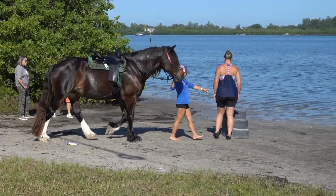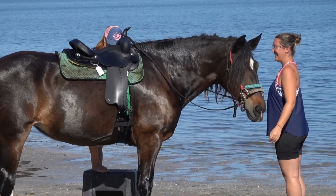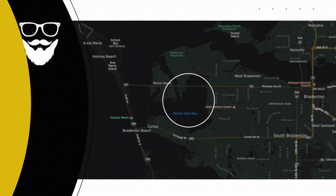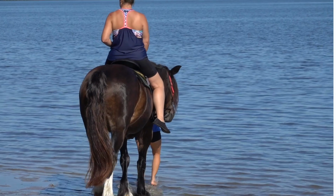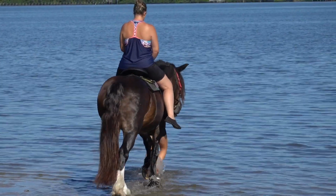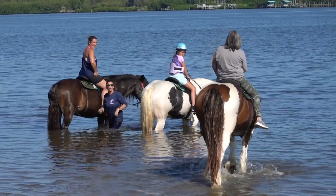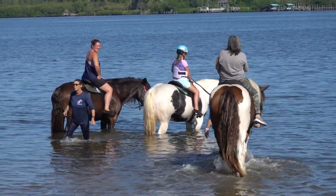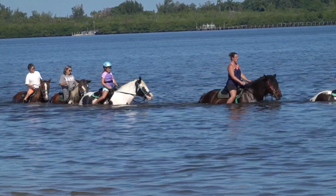If swimming with horses is on your bucket list, Bradenton is a place where you can check it off. This adventure happens in the waters of Palma Sola Bay, with Causeway Park on Manatee Avenue the starting point. Ride and swim on horseback with a majestic gypsy or drum horse, some of the rarest breeds, as they take you on an exploration of the bay, offering opportunities to encounter dolphins and manatees.